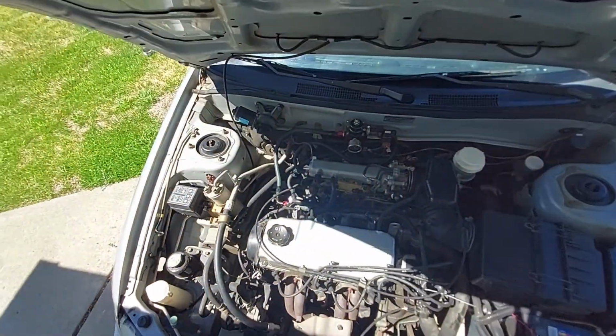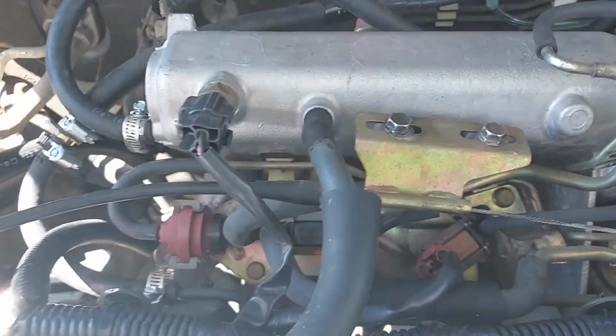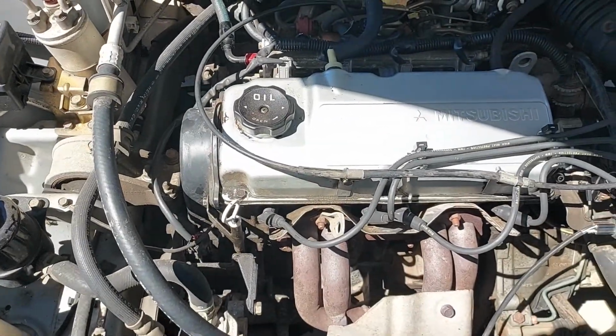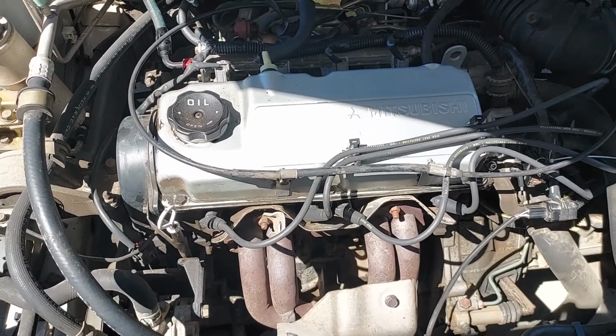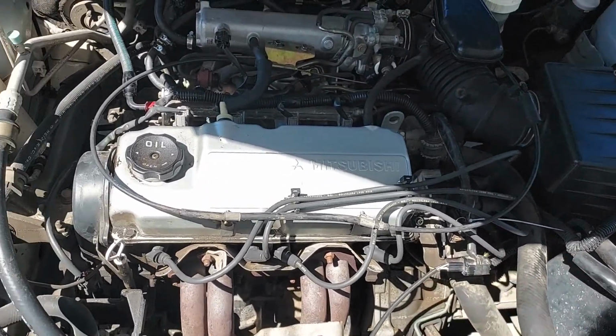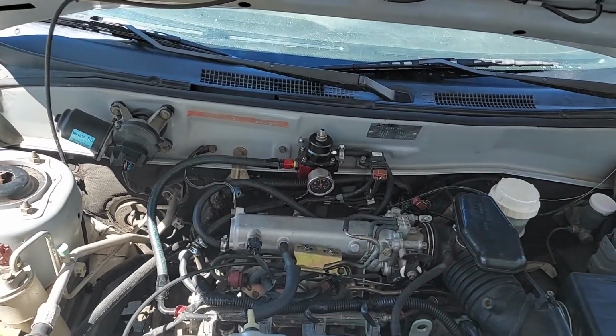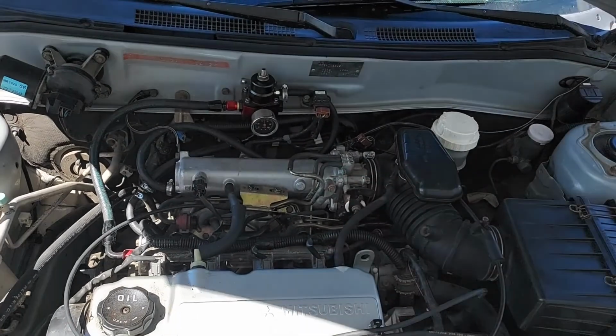So I did change, or I didn't change, I cleaned out the EGR, the evap solenoid. Yeah, so the evap solenoid's clicking. Here, you guys can see it is shaky, which is what it always does. Yeah, I don't know what's wrong. I changed the distributor, spark plug wires, spark plugs. I got it a new fuel pressure regulator. I didn't change, I cleaned out all the vacuum hoses.